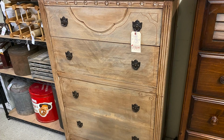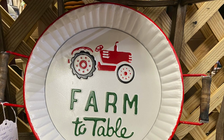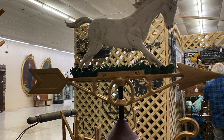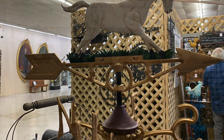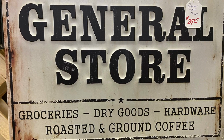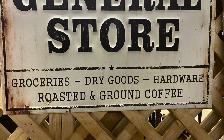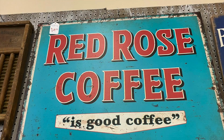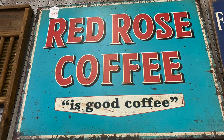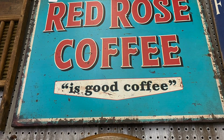Now this was something I really liked. I love the tones. This had been, I think, sanded down, and it was just beautiful. And here were some signs that I liked. I like the red rose coffee, and I don't know if that was something that they sold near there or something, because I saw several things about the red rose coffee.